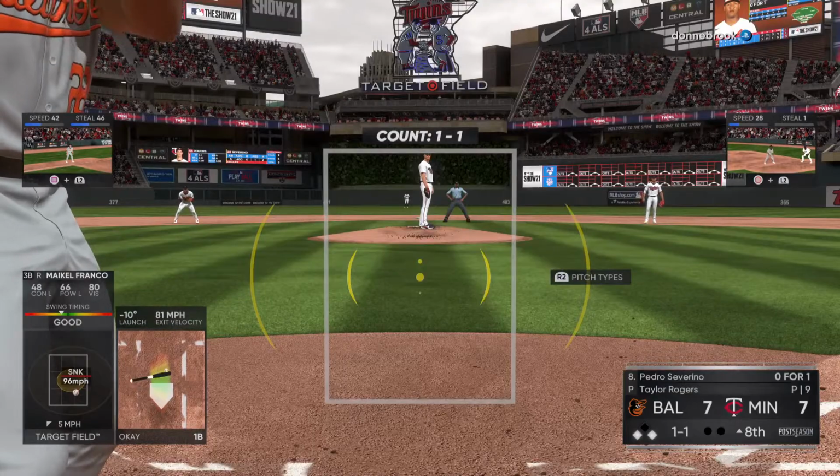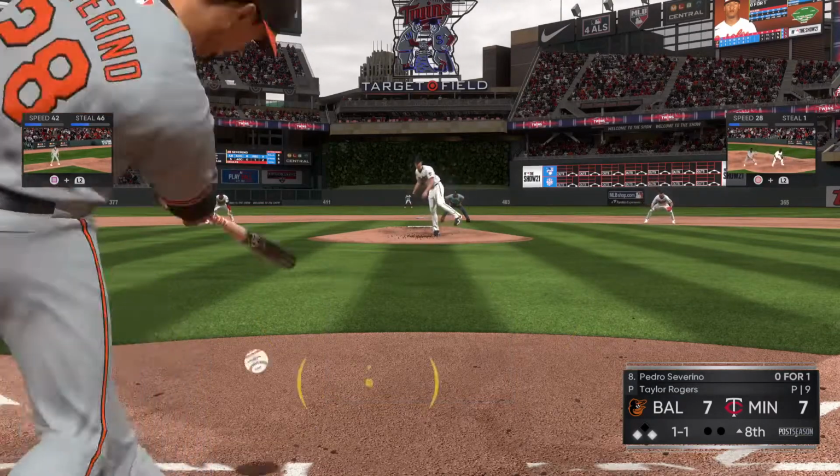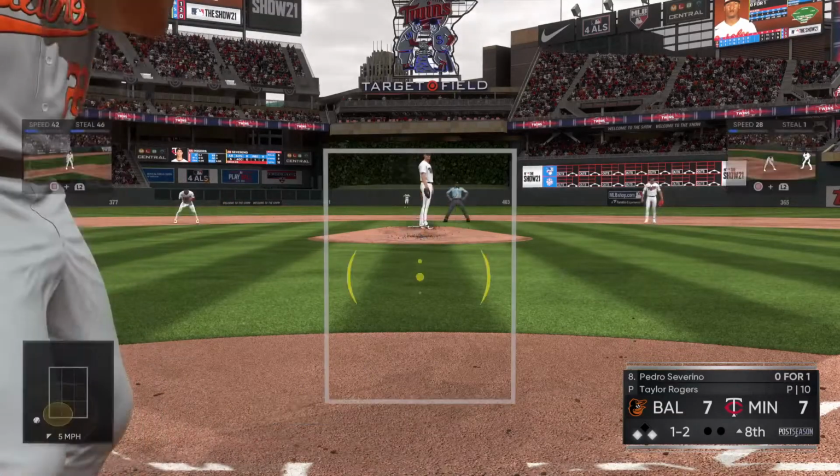The catcher, number 28, Pedro. Into the box now, Pedro Severino. Can't keep the weight back, and he falls behind 1-2.